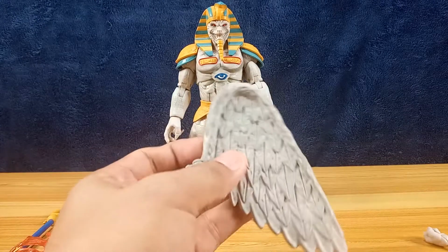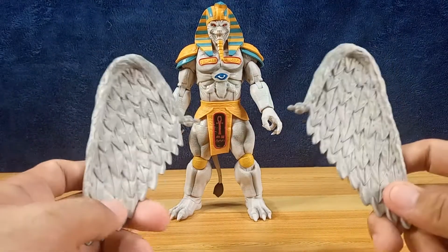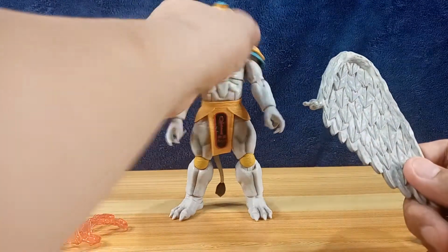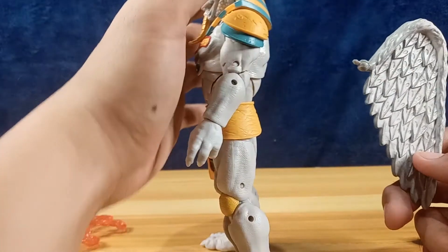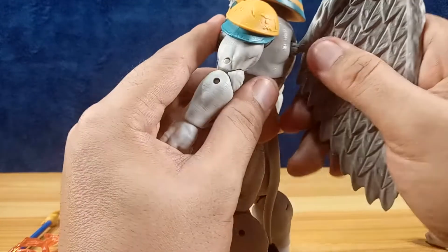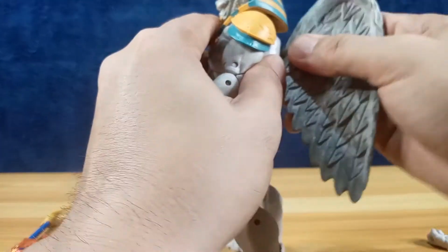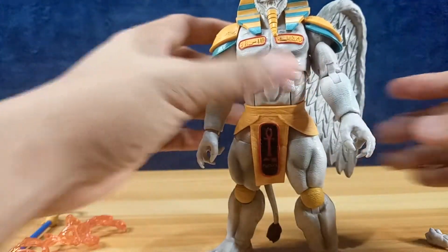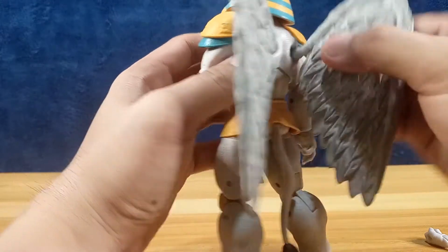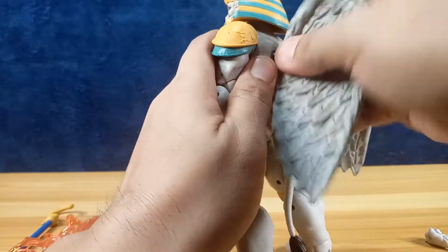When you take it off the box, there's some assembly required. You have to put his wings on his back. It's very much like the Goldar figure. So you just press that, and then you can do the same thing with the other one. Just press that. That's it.